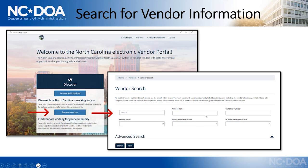You can do a search without using the advanced search and get a lot of information. If you want all the hub vendors ever, well, not ever, but all the currently certified hub vendors, you would just select certified under this hub certification status box and click search. And it would show you all 7,000 plus vendors, and you would have the ability to export that. Last week we were having some trouble exporting, but it seems like it's been fixed. So if anybody was having trouble last week and they wanted to download either the whole list or a subset of the list, you should be able to do that this week without a problem. But to get to the advanced search, you would click this little triangle to open it up.